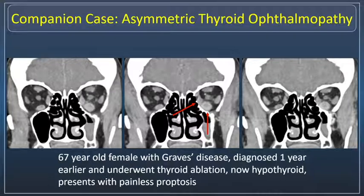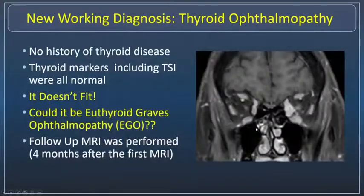This is a 67-year-old female with Graves' disease. She was diagnosed 1 year earlier, and then she was treated with thyroid ablation and was now actually hypothyroid, and she presents with painless proptosis, and this is the diagnosis in this case. You can see enlargement of the inferior rectus muscle, enlargement of the medial rectus muscle, and there is in fact a little bit of stranding in the adjacent fat. So when we consider this diagnosis, I think it's at least reasonable.